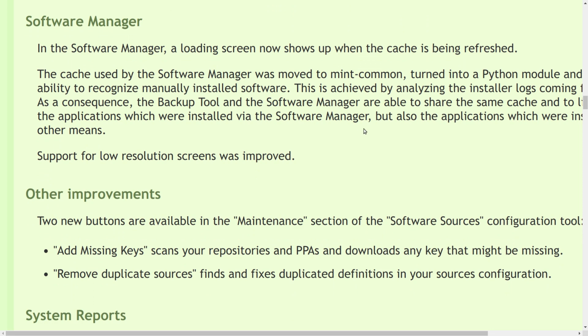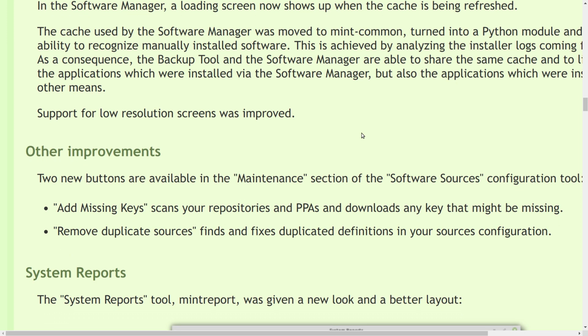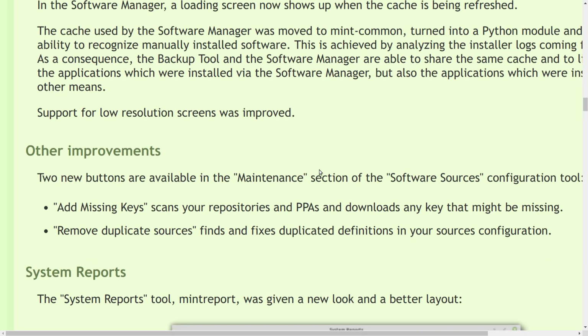Support for low-resolution screens was improved. I'm always down with that because there are people out there who need to run high resolutions because of visual impairment, and some people just don't have 4K screens hooked up to their computers. So let's see here. It says here that the backup tool and the software manager are able to share the same cache. So that way it knows what applications are installed via the software manager, but that's nice.